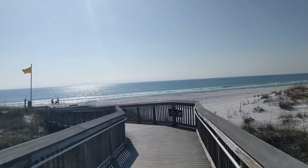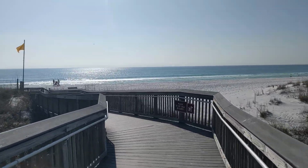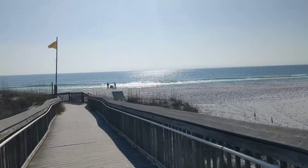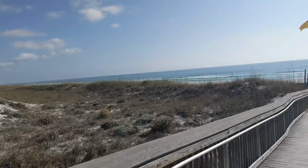Sunny. It was cloudy this morning. I guess it's always sunny at the beach. That's probably why I don't like it. Yeah, so we can get over the campground.